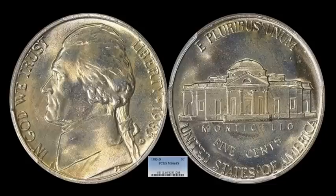This one, however, is a 66 full steps. So I could tell you that this is a very tough date, or a grade, to achieve. I have probably seen maybe one or two of these a year sell.